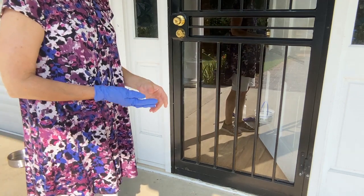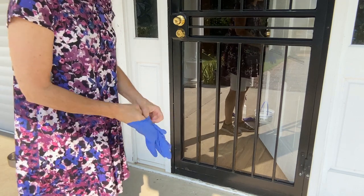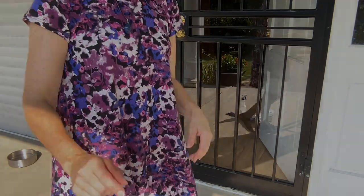Okay, so that looks really nice, pretty quickly done. Managed to reach all the way up there, so that's good. Let's go declutter some clothes.